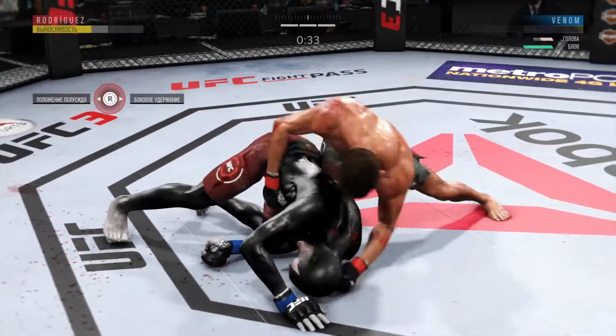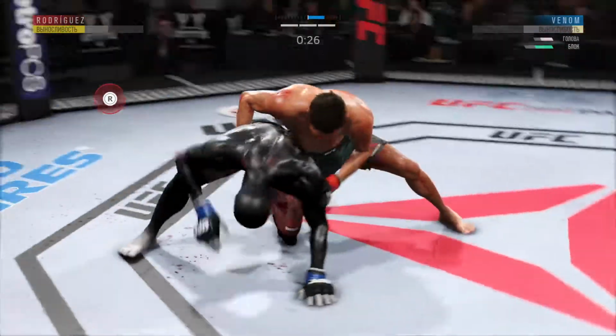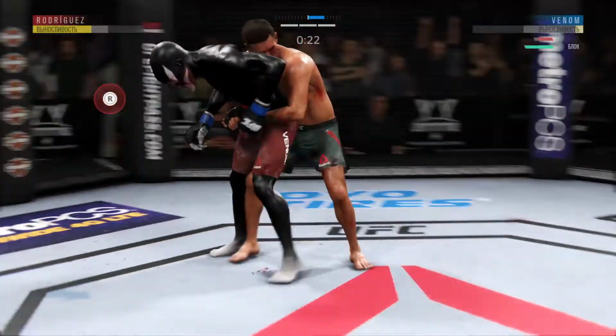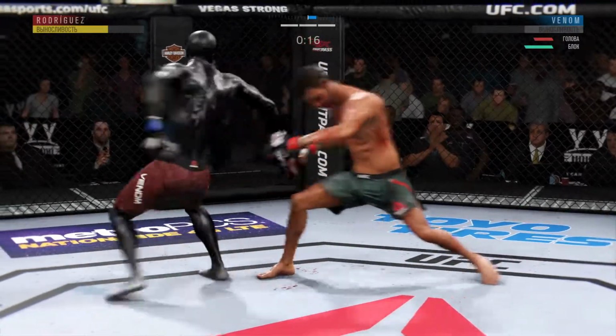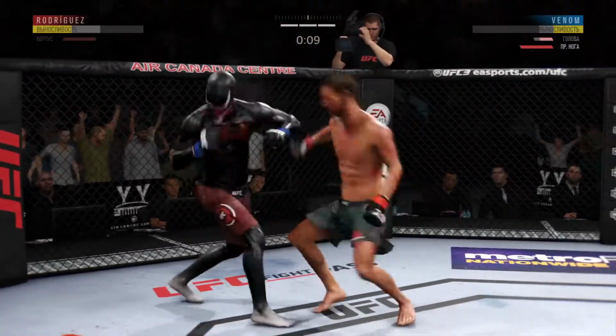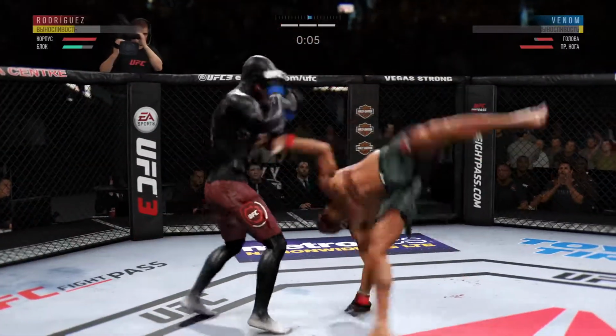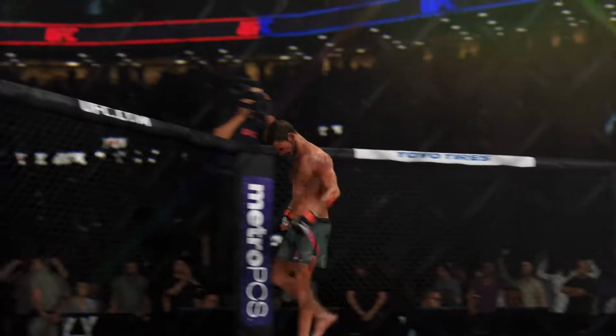Trying to take the back here. That is one of the worst broken noses I've seen. Oh, he's got his back. And there comes the separation now. Hook to the head there by Rodriguez. Oh! He's out! Beautiful KO late in the fight.